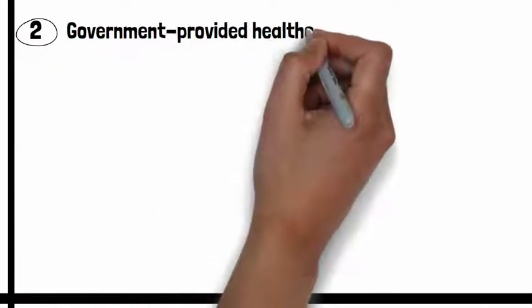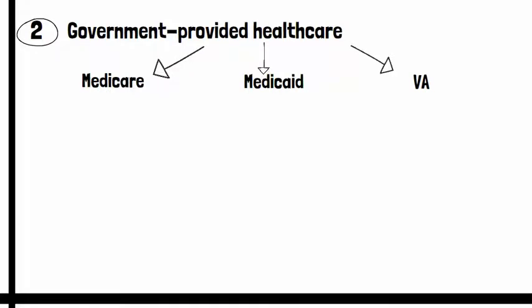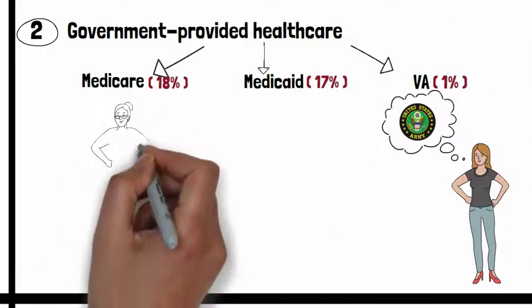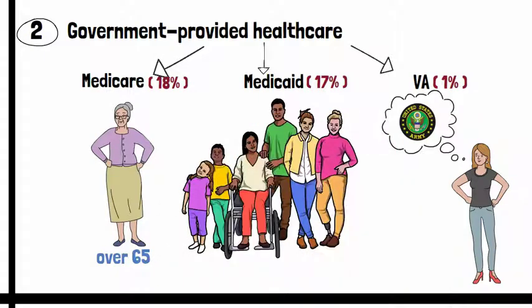Second, government-provided health care. This includes three sub-areas: Medicare, Medicaid, and the Veterans Administration, or VA. In 2019, Medicare funded about 18% of public health insurance plans, 17% was funded by Medicaid, and 1% by the VA. Emily's friend, Angela, receives health care through the government because Angela's dad serves in the military. Emily's mother, Daniela, receives health care through Medicare because she is over 65. Medicare and Medicaid directly pay healthcare providers for goods and services for certain groups of citizens, including seniors and those living in poverty.